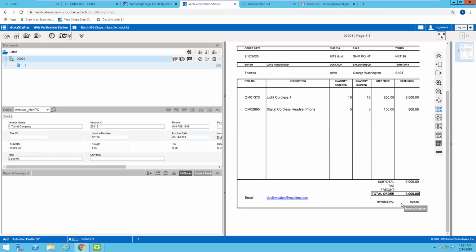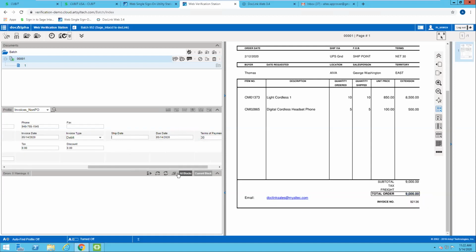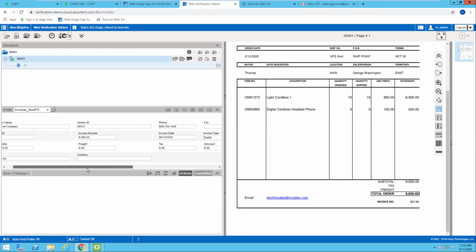It's something as simple as just coming here and pointing and clicking on the piece of information to make those updates or changes. So let's say I want to change my invoice number to be, for example, the dollar amount that we have here. To make that modification, all I need to do is point and click on that piece of information, and that's all it takes. So if I go right back to my invoice number, as you can see, it's now updated to 9,000.